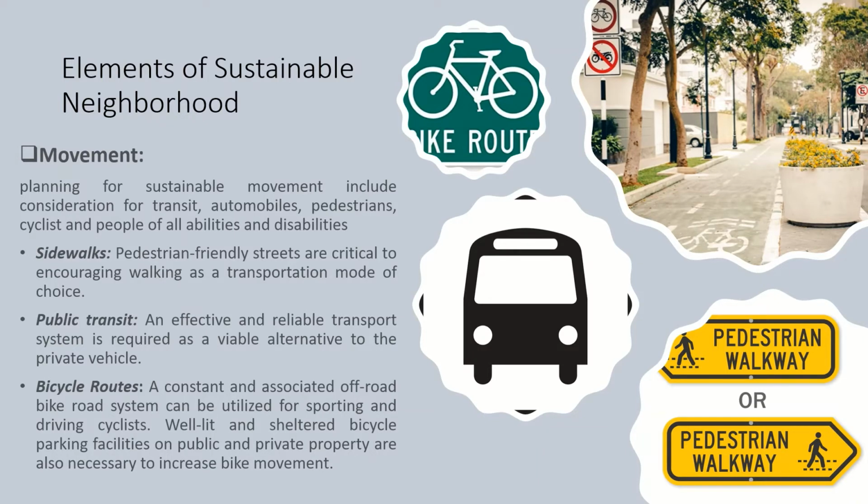Let's get to the elements of a sustainable neighborhood. Let's start with movement. Planning for sustainable movement includes consideration for transit, automobiles, pedestrians, cyclists, and people with disabilities and abilities. Sidewalks: pedestrian-friendly streets are critical to encourage people to walk as a cleaner transportation mode.